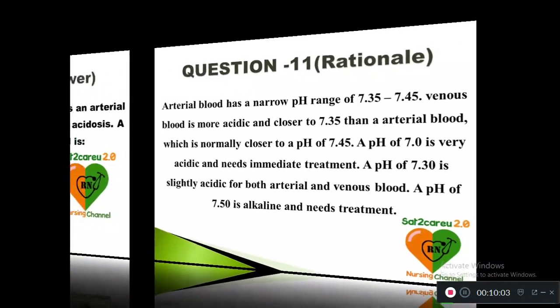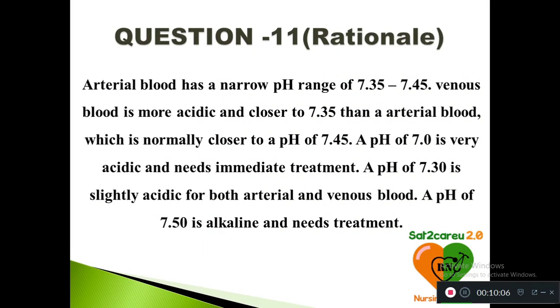The rationale: arterial blood has a narrow pH range of 7.35 to 7.45. Venous blood is more acidic and closer to 7.35 than arterial blood, which is normally closer to a pH of 7.45. A pH of 7.0 is very acidic and needs immediate treatment. A pH of 7.30 is slightly acidic for both arterial and venous blood. A pH of 7.50 is alkaline and needs treatment.